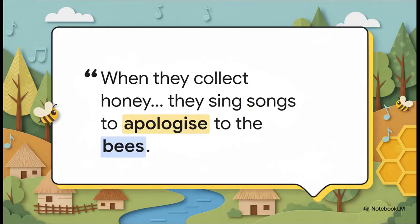But their respect for nature, it goes so much deeper. The book tells us this beautiful story about the Jenukuruba tribe in Karnataka. Jenu actually means honey, and when they collect honey from a beehive, they first sing songs to the bees. Can you believe it? They apologize for taking their home and their food. This just shows they don't just take from nature, they respect every single living creature in it.